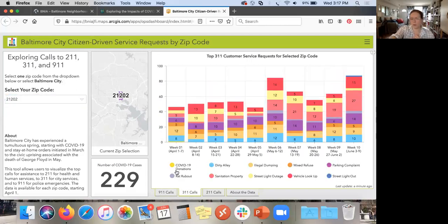It's the same thing for the 311. Again, we looked for the month of April, what were the top calls citywide to 311. So these were things around dirty alleys, dumping, some parking complaints. And then we also included some things like COVID-19 donations for things like food and resources, and also rat rub out, because we've gotten a lot of requests about whether or not the calls to report rats has increased or decreased.